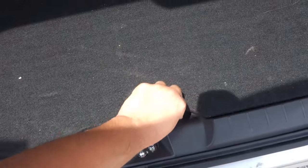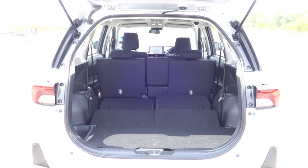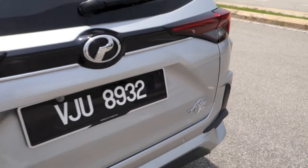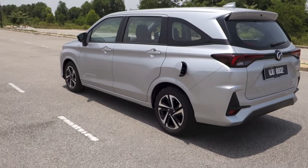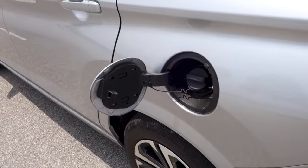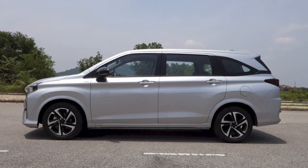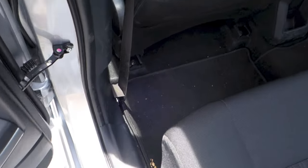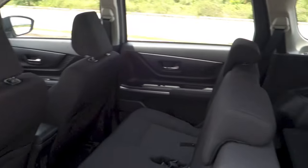For even more space, the second row seat backs can be folded down as explained earlier. To the left of the boot is a light and a storage area. Under the boot floor is more storage along with the vehicle's jack, toolkit, and warning triangle. Adjustable headrests for all rows of seats in this car.